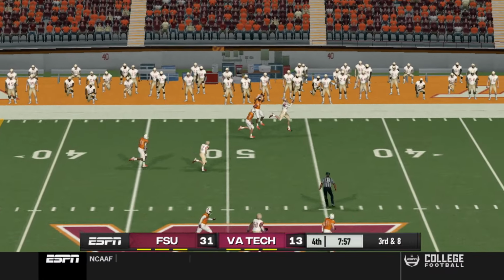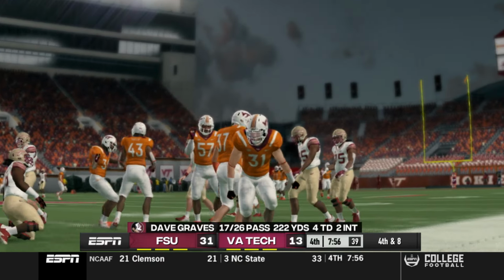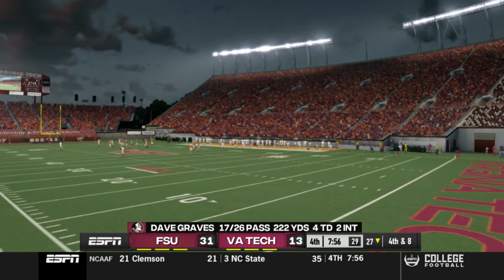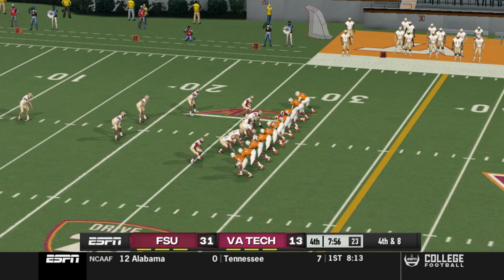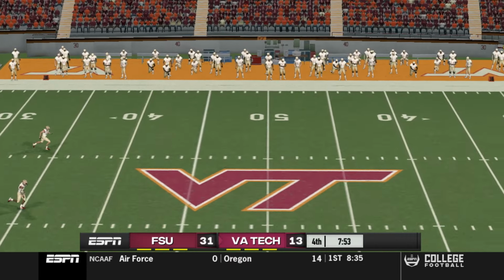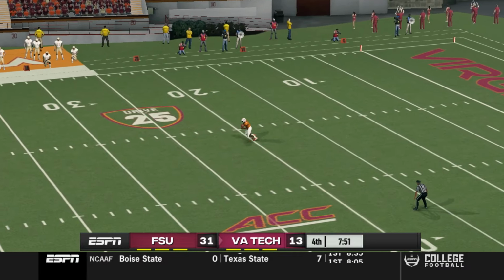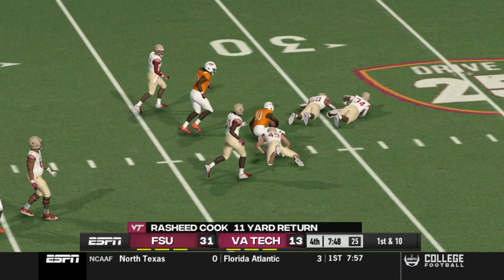He throws it. He almost had it, but it's incomplete. Certainly, they don't have the return on here. Booming kick. He's taken down at the 32.